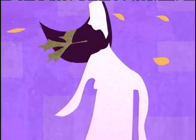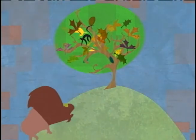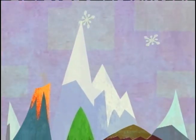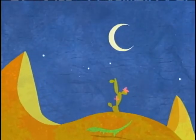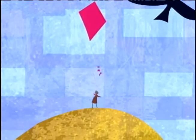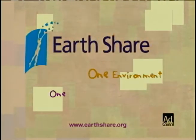There is really only one boy, one girl, one tree, one forest, one ocean, one mountain, one sky, and one simple way to care for it all. Please visit earthshare.org and learn how the world's leading environmental groups are working together under one name, EarthShare. One environment, one simple way to care for it.